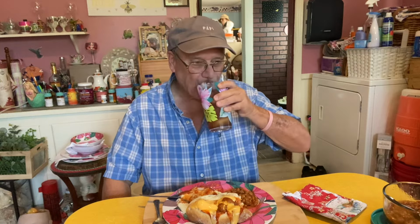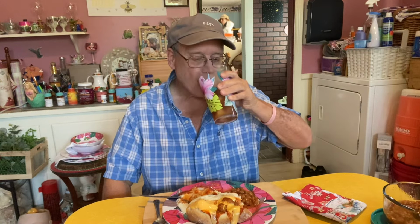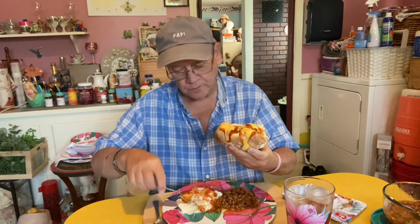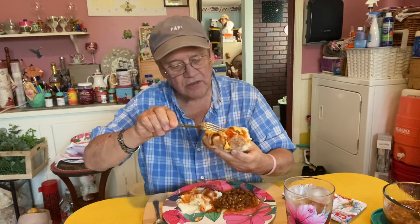And don't forget about Mrs. Stump sweet tea. Ah, that's good. Good tea. But this is pretty good. Got cheese melting over the side. All I did was put a slice of cheese over it and let it melt. That's pretty good.